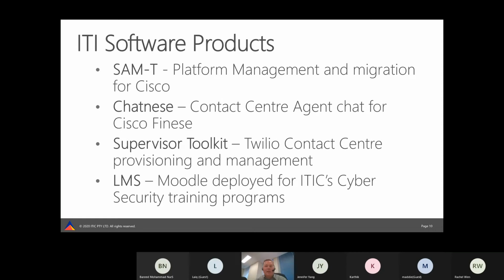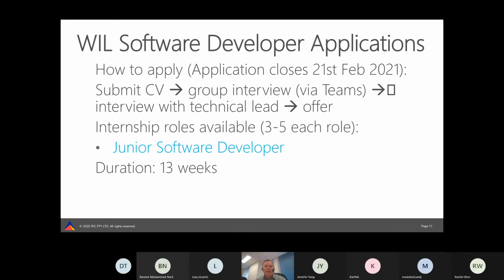So there are some of the products that you would be working on with the team, and as a junior software developer at ITI, some of those would be within your responsibility to look after and do enhancements and bug fixes and those sort of things.